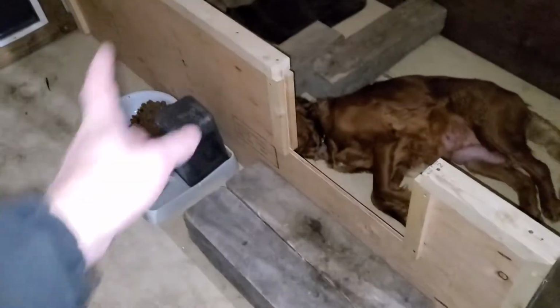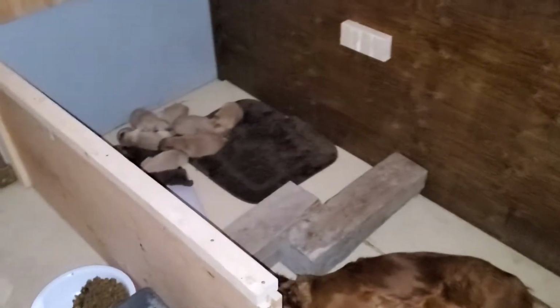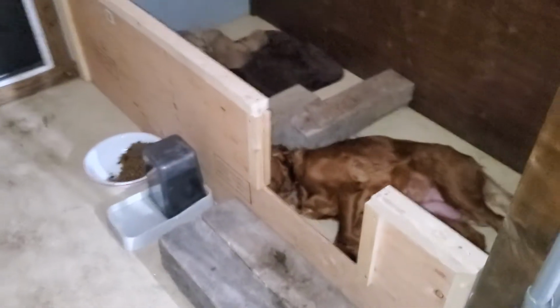But then when they get bigger, then we just put the slide gate in here, and these moms can leap over this 2-foot wall no problem. But they don't need to do that very much. By 3 to 4 weeks old, these puppies are on solid food, and they're not really taking a lot of their mother's milk anymore, and they're down to feeding maybe once or twice a day at the most. So anyway, just to explain the setup a little bit here.